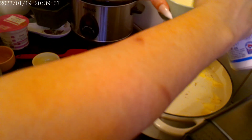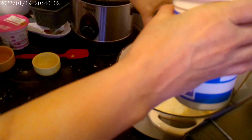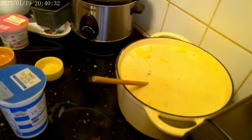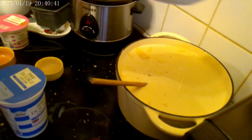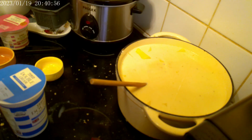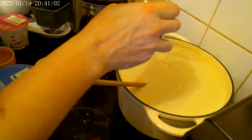Cream is 1 and roughly a third. Now we add salt and pepper, a couple of teaspoons of salt, pepper. Trying to think, what do I do? It's about just over a teaspoon.